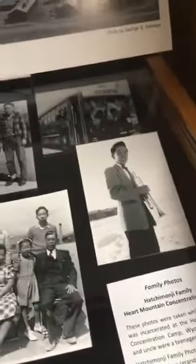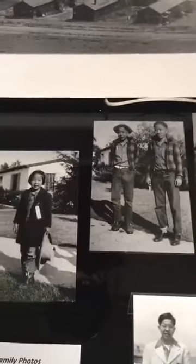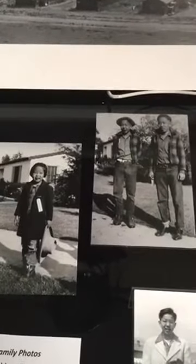Got some family photos. So the caption that goes with these ones is these were photos from when this family was removed from their home in El Centro. This is their identification numbers that they had to wear. And of course, there's some military police here.